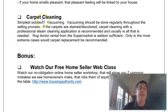Lastly, carpet cleaning. Usually, if carpets are stained or a little bit bad, carpet cleaning is enough to get the worst stains up. If they're in okay shape, vacuuming is usually fine. It's only a rare case that I recommend carpet replacement. Does sometimes happen. So those are those top 12 items. Hopefully you can apply some of those in your journey to getting your home sold.